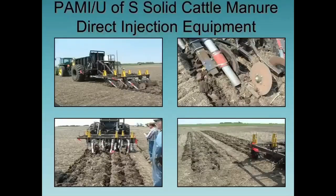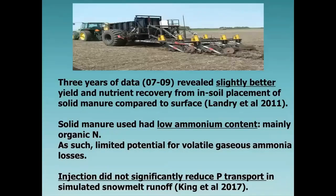When it comes to solid cattle manure, injecting that manure into the soil directly poses a few more challenges. Some work that was done in the past, a collaboration between Prairie Agriculture Machinery Institute and the University of Saskatchewan that I was involved with, looked at the development of a prototype to actually inject the solid cattle manure in the soil in bands. And this unit we were able to employ on a plot scale to look at the effect of injecting solid cattle manure into the soil in bands compared to application on the surface. And in this work, we looked at agronomic and environmental impacts of that placement strategy.